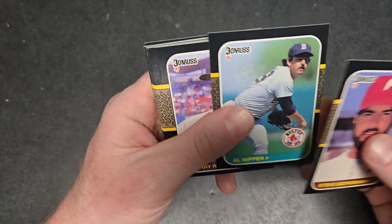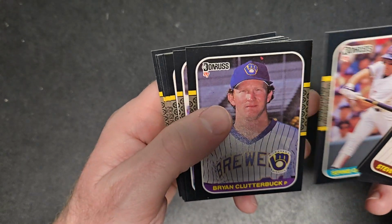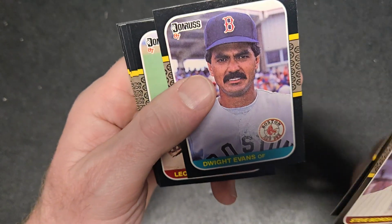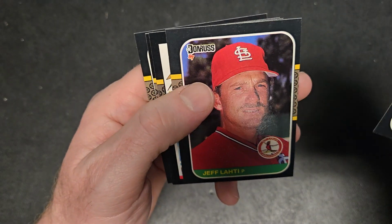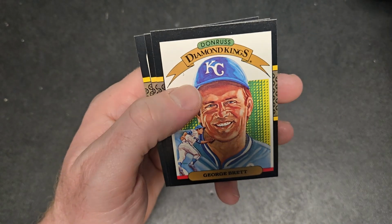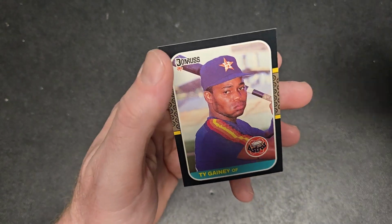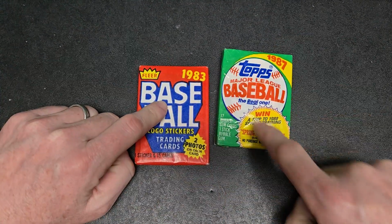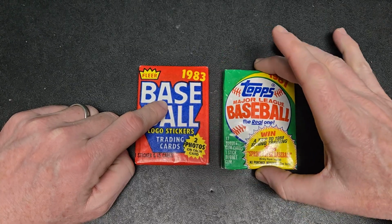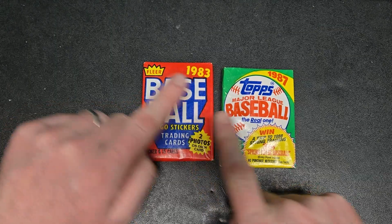Kicking it nostalgic. Trying to find cards from our youth that we still PC to this day. Clutterbuck, Dwight Evans, Durham, Shelby, Kubica, Lati, George Brett, Diamond Kings. That's very nice. Jim DeShays, Tom Brookins, Tom Ganley. Oh, nothing big there. Put up or shut up. There's gum in here. There's also Bonds, Bo Jackson, and here, Fleer Sandberg Boggs. Hit one of those 3.